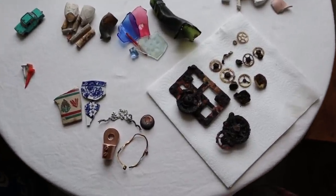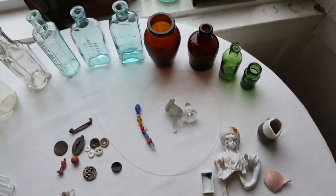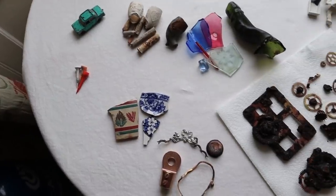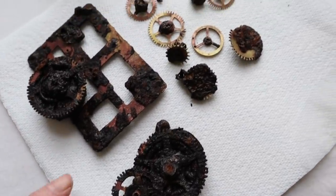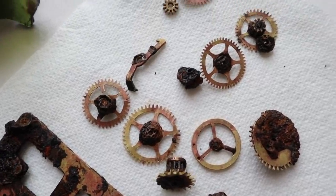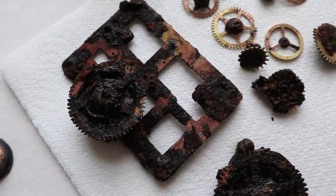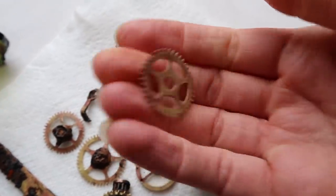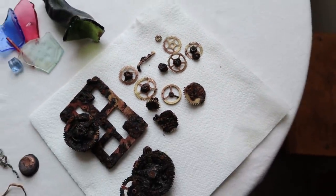Things we found. We've got a huge selection of really random stuff. Yeah, as usual. But that's what makes it exciting, isn't it? We've got loads of cogs. So, yeah. We've found the inner workings of a clock, I think. We've tried to clean them up as best we can, but they need a lot more work. Some of them have come up really nice. Yeah, but they're covered in rust, so yeah, we love cogs.